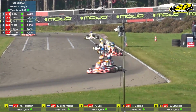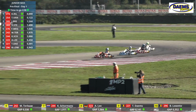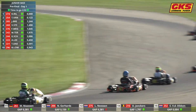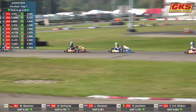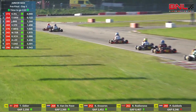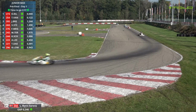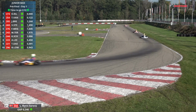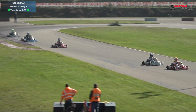Lap number 11 completed. Into turns 1 and 2. And once again, it's getting closer. Now, I've seen that Job Breedveld is leading a train, and it's including another 3 karts. In those other 3 karts are the following drivers: Vic Stevens, Farin Mega, and Mathis Turlo. So that rounds out the top 6 positions. Kasper Schomans has gotten away from the gaggle behind, being led by Austin Lee. So number 244, just 11 years of age, with SP Motorsport.